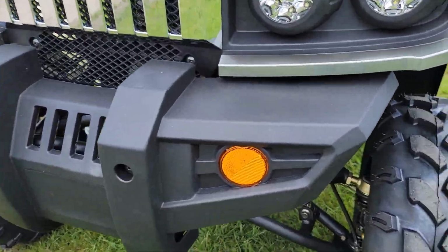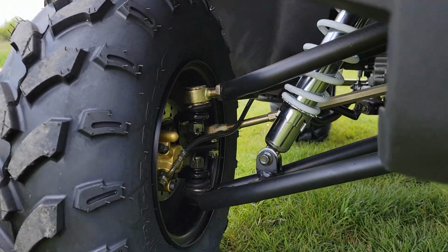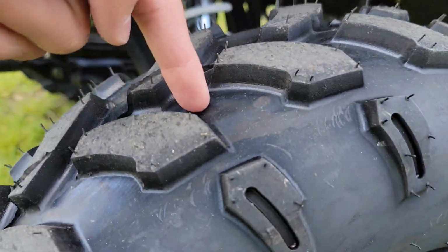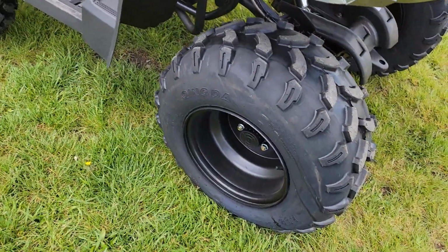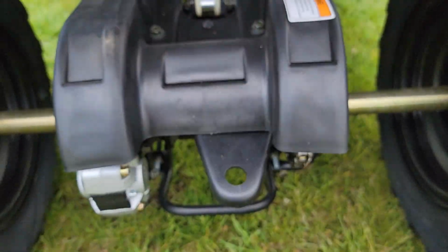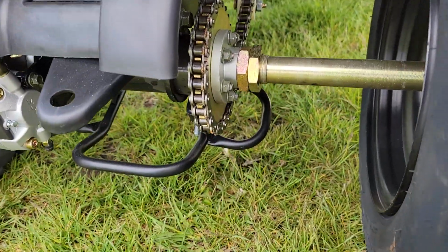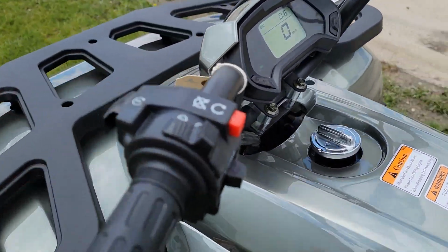Now this one here, it's got nice shocks in the front. You've got disc brakes in the front as well. Nice rugged tire. Then we also have the nice rugged tire in the back. You can also put your trailer ball hitch right here. So again, just go ahead and bolt it right up there from underneath. Disc brakes in the back. Mono shock right there. Again, chain driven. It's got turn signals on it. Check it out.